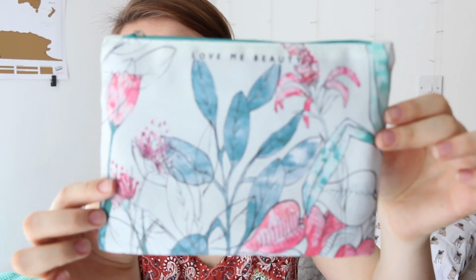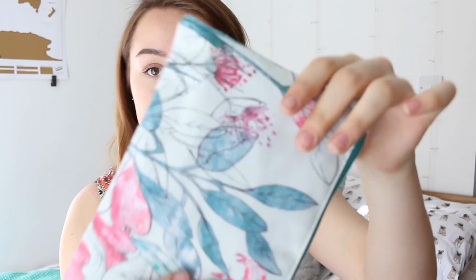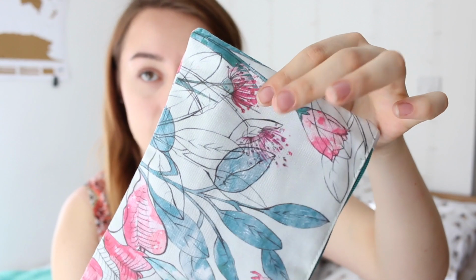I didn't actually realise it was going to be every month. I just thought it was a one-off March thing, but they've sent me it again, so I'm not going to say no to that. So this month's bag looks like this. It's so pretty. This is the nicest small makeup bag I've seen in a while. It's just got the really pretty spring flowers on. This is gorgeous. So that is one thing that I love about the Love Me Beauty subscription. Their bags are so good.